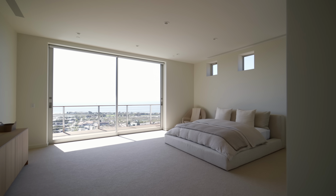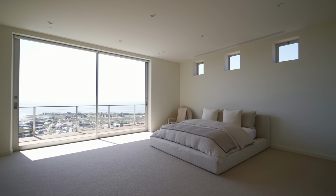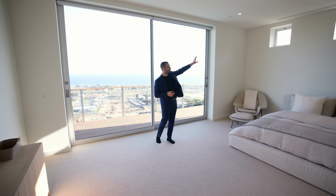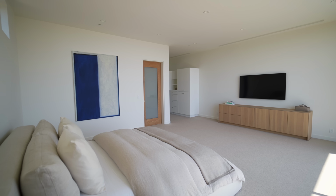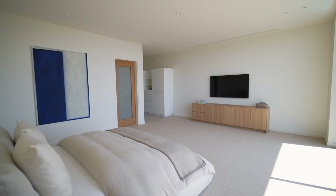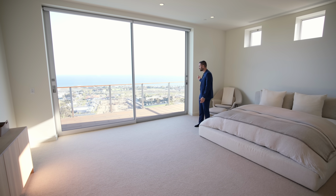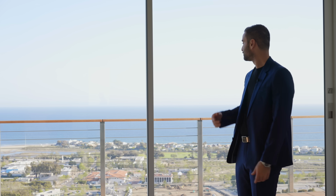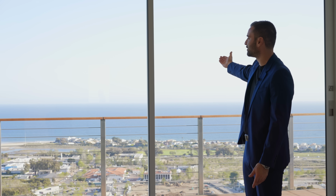I feel like I said this a lot today, but this is another extremely spacious guest suite. We have the king-size bed on the left, more of these casement windows above bringing natural light, recessed lights, built-ins right here with the TV setup, and lastly, the same Fleetwood glass doors are also here, opening up to the deck space shared by the guest suite that we just toured. And lastly, you get the amazing views here also.